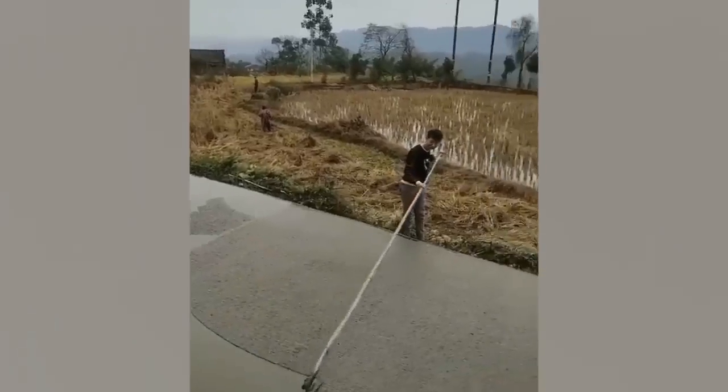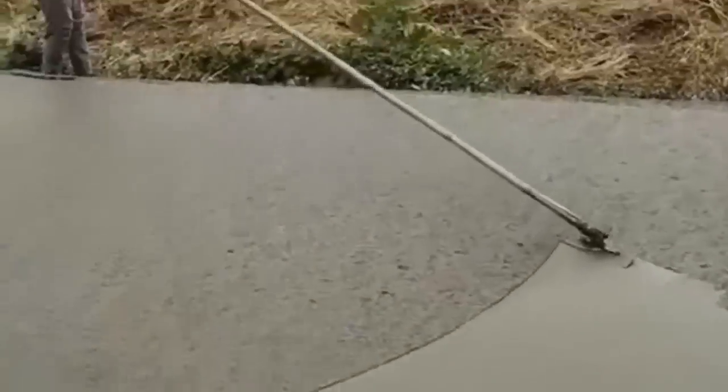Inspired by his car's windscreen wipers, this guy's invented a smarter way to smooth out the wet cement in his brand new driveway. No, this isn't someone painting in reverse. This scraper is how an old paint job is removed without having to paint directly over.